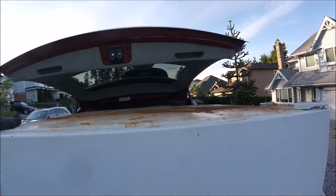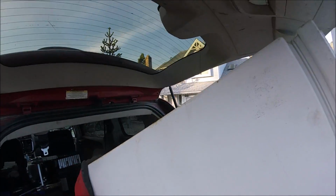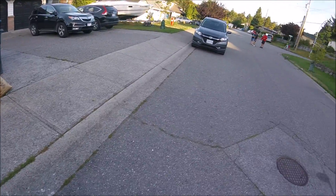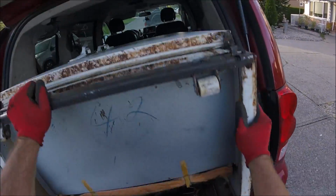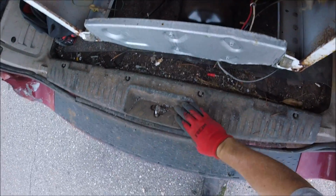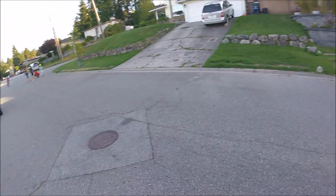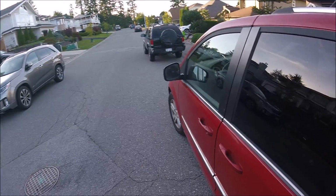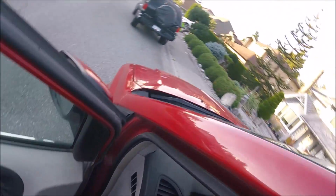Actually pretty heavy. Surprisingly. I don't think it'd be so heavy. Be about 250 pounds just to move it around. It was so heavy, stuck in that kind of lip there.